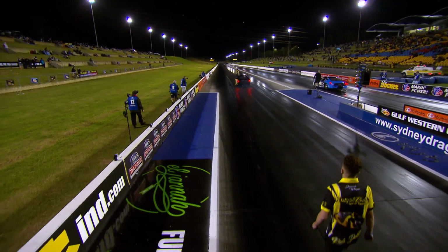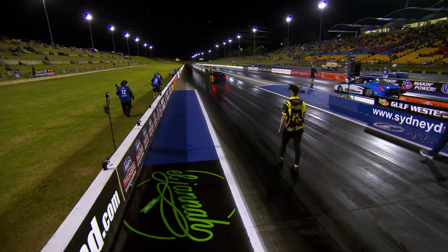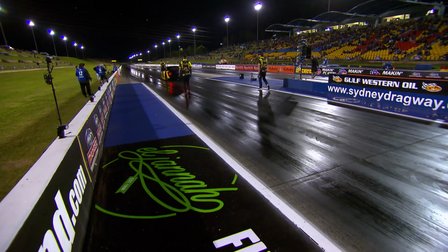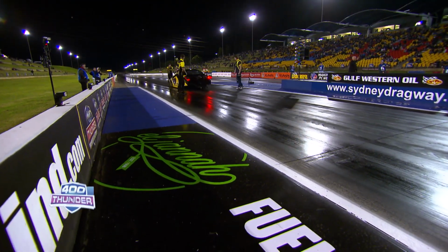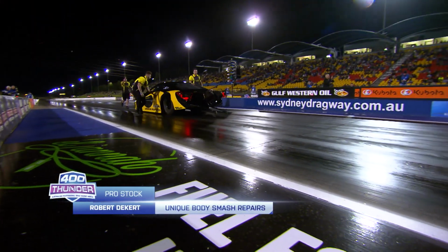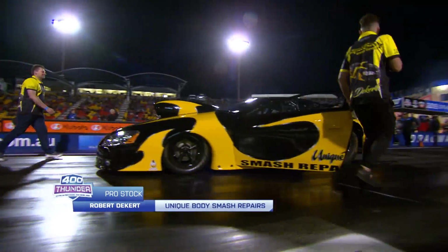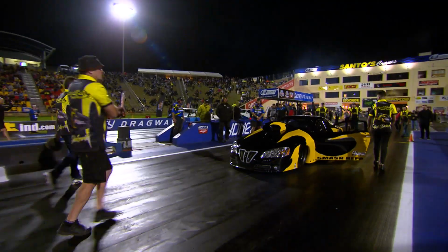Well, Bruce Leake would have gone back to the pits. They've got data loggers on the car that record about 30 different channels of information from these cars. The suspension alone, the shockies have about 8 sensors on them each, recording information like rebound and travel as they launch off the start line. They go back, download all that data, and then hopefully find a tune-up to get this car down the track.